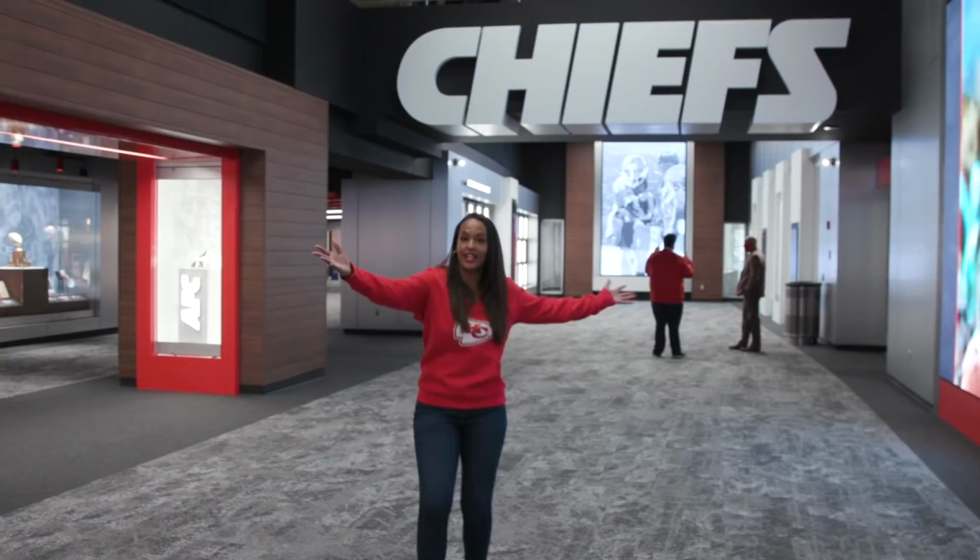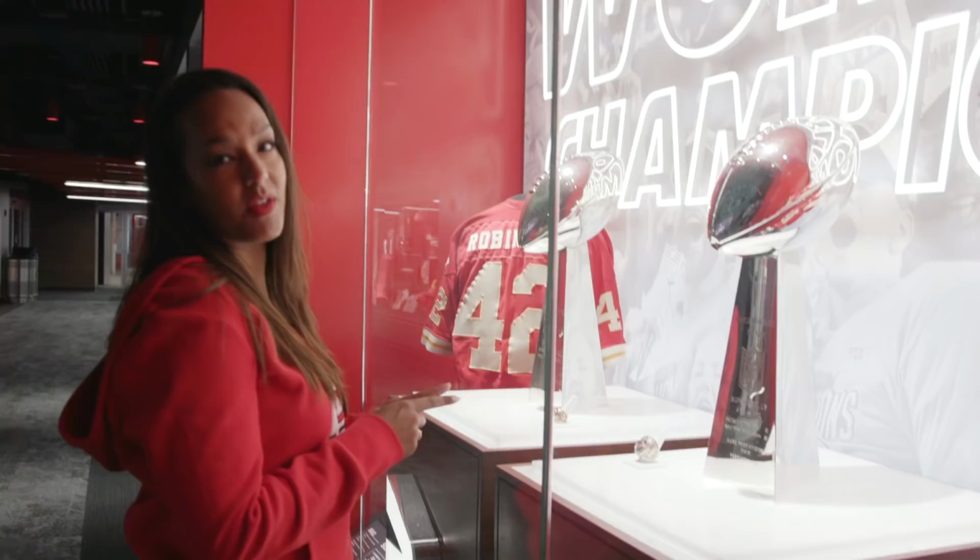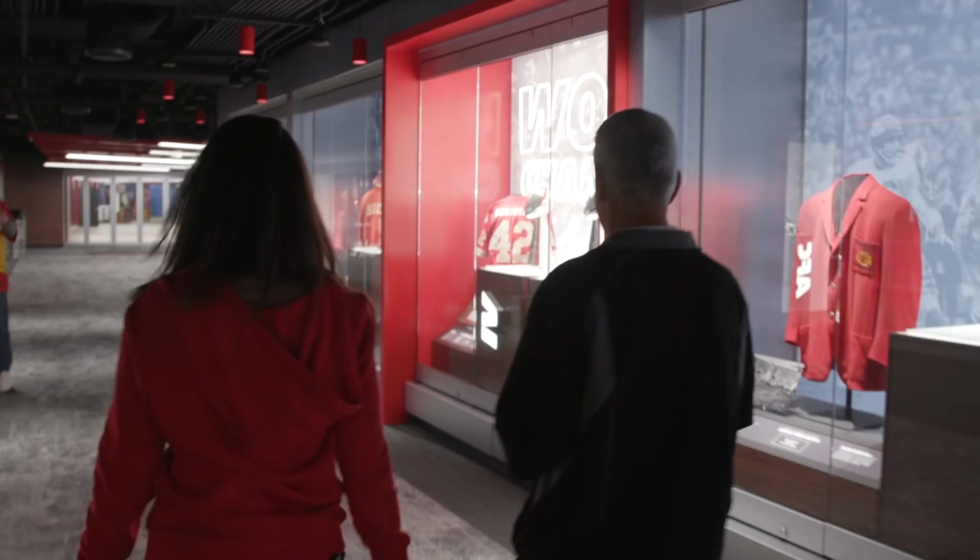I think this ring might be more expensive than my entire life. How much do you think it weighs? 50 pounds. All right, you guys, so we're here with Mike Davidson. He is the curator and the historian at the Chiefs Hall of Honor. Some of the more popular things that they like to see would be... We have two Super Bowl championships. The first one in Super Bowl IV, which is the one off to the left. Over here to your right is Super Bowl 54.